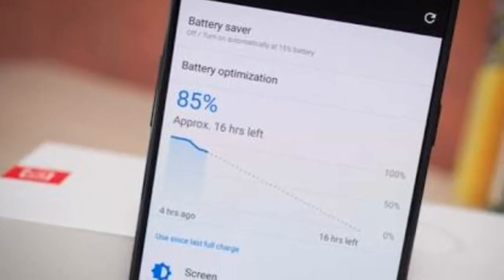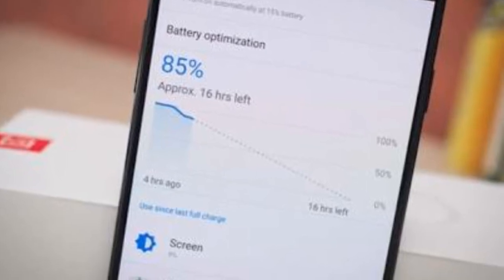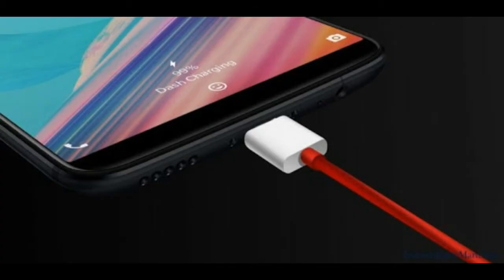Now let's talk about the battery life. Yes, it is good. 5 to 7 hours of screen on time, and that charging speed though, the Dash Charger, the 20 watt power brick. Oh my god, 0 to 60 in half an hour. It is proven. There's nothing to say.